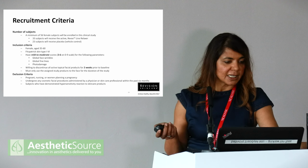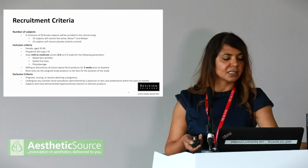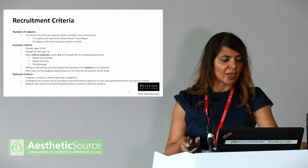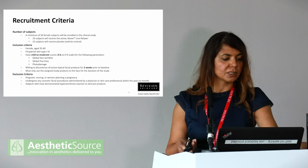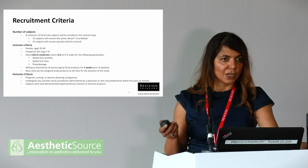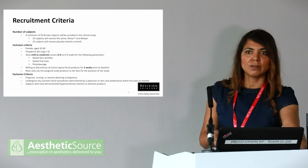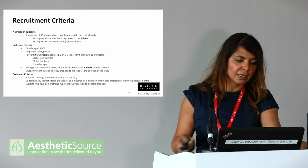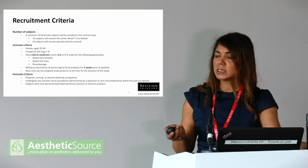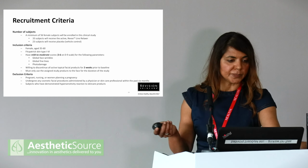They were aged between 35 and 60, various different Fitzpatrick skin types, and they had their lines and wrinkles assessed in terms of severity according to various different scales. So there's a global face wrinkles, global fine lines, and relating to photo damage. They all had to stop their topical treatment. So it's no point running a study if somebody's on their retinol or they're on their vitamin C or something else, because you want to see whether the effect is from the actual new product. And people who were pregnant, nursing, planning a pregnancy were excluded from the study.